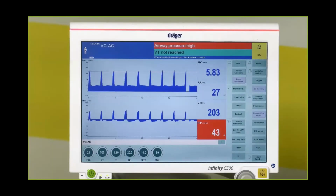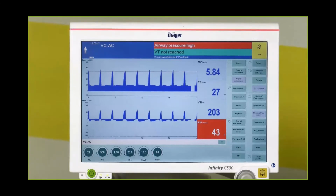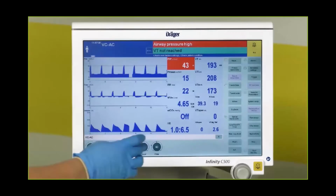If we look a little more closely at the flow waveforms, we can also see there's clear evidence of air trapping. The flows are not returning to the baseline or to zero. So based on the patient's vital signs, which show an elevated heart rate and an SpO2 of 88, the decision is made by the respiratory therapist that we do need to change the ventilator settings to make the patient more comfortable. So the respiratory therapist is going to switch over to pressure-controlled ventilation, which is normally more appropriate for a COPD patient.